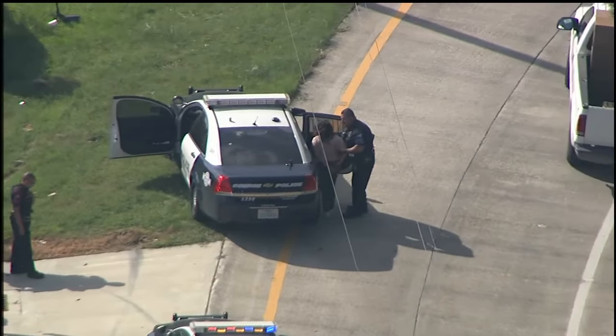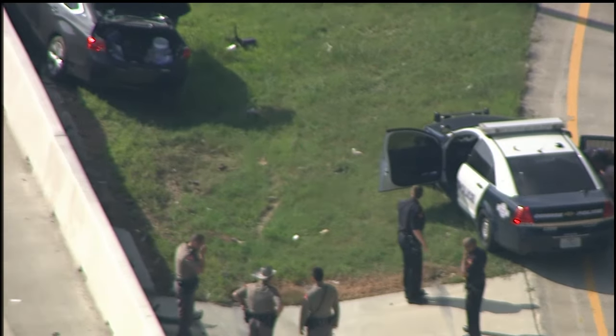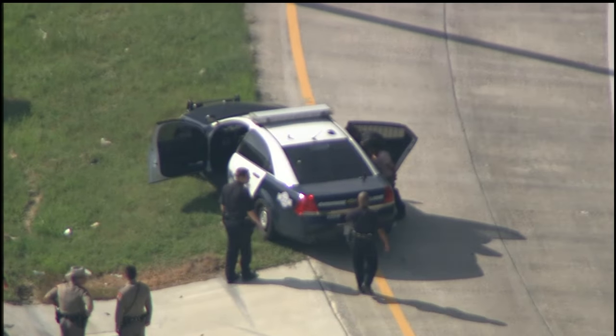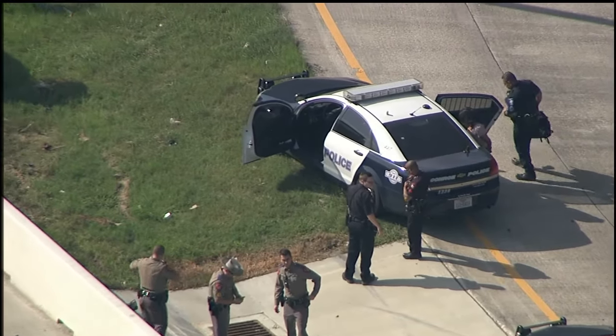You can see her being put into that squad car. We don't know right now what precipitated this chase, Melanie. We don't, do we? But surprising, as you mentioned, Don, and you sort of gasped when you saw her walk out of the vehicle, that it was a woman. It's always a surprise when you see a female leading everybody on a chase.